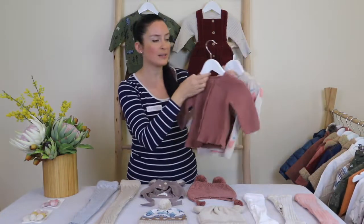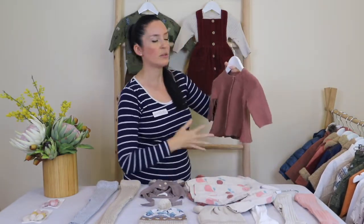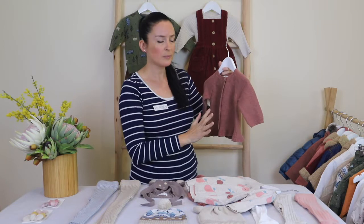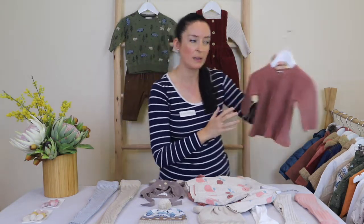Next up, some outer layers. So we've got cardigans and jumpers. Now for cardigans, they're great because you can obviously open the front a bit, so if they get a bit hot when they're running around, we can have the front open. Again, looking for some styles that do go all the way up to the neck is a great idea as well. This one can be dressed up and pulled back with lots of different pieces, so this is a great item to be including, something like this.